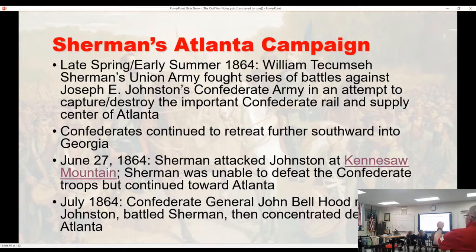We talked a little bit of Sherman's Atlanta campaign. Milledgeville would, I think, technically be part of the Atlanta campaign. But it actually begins in the late spring, early summer of 1864, April, May, June of 1864. Sherman's left Chattanooga, and they have moved into Georgia. Sherman's goal is to reach Savannah, to cut Georgia in half.